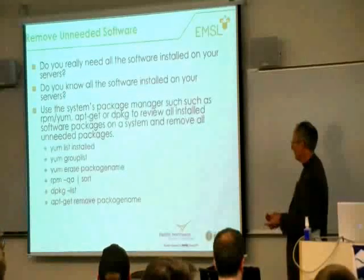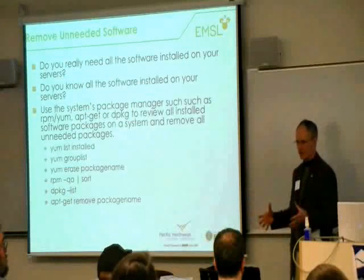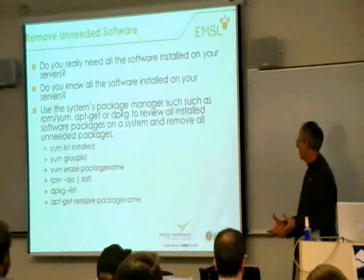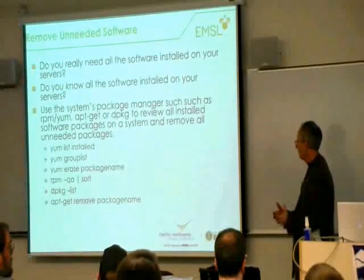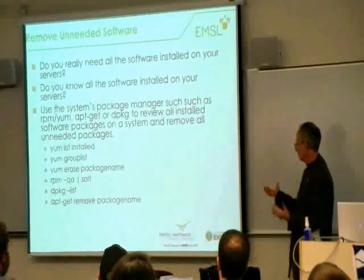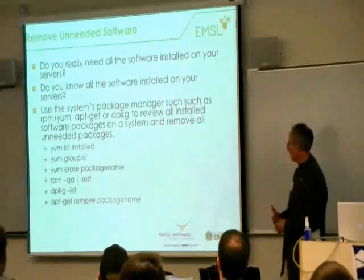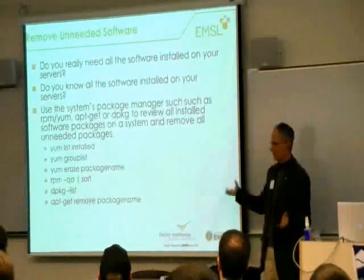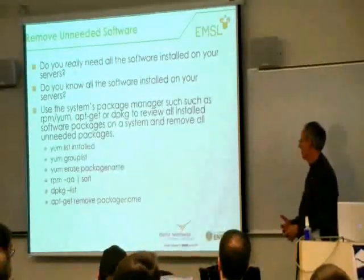Get rid of those unneeded packages, because that cuts down on your attack surface. The less there is there, the less the hacker can attack. You can find out all kinds of ways what's on your system. If you have a Red Hat system, yum list installed. If you want to get rid of something, yum erase package name. If you're on an RPM-based system, rpm -qa piped into sort. That gives you a nice sorted listing of everything that's on the system.